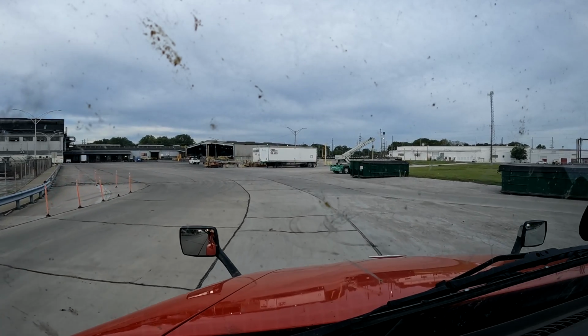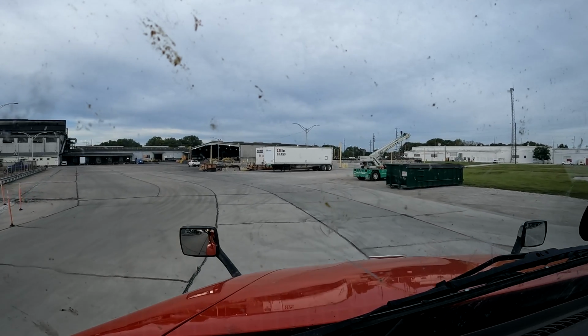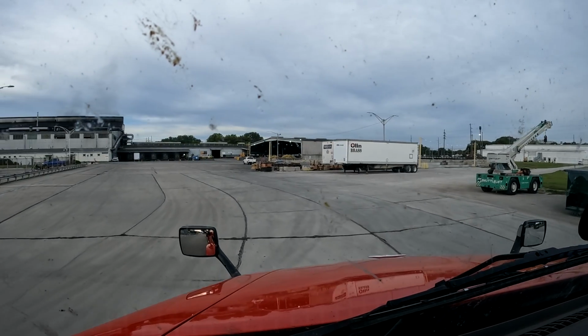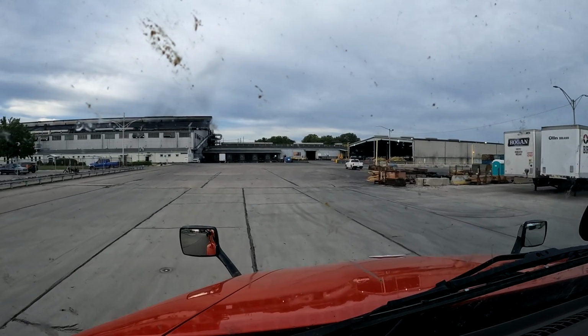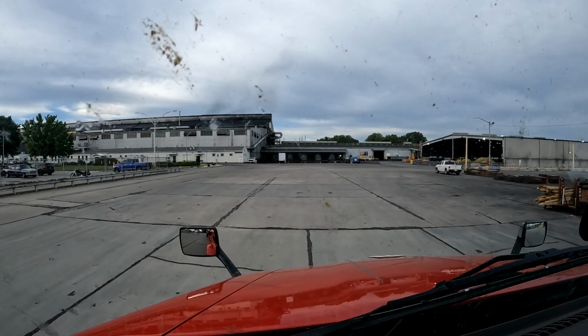I've delivered here before. So what we're going to do is go around this warehouse you see here, straight ahead. And the scale is on the other side. Scale in, show our paperwork.